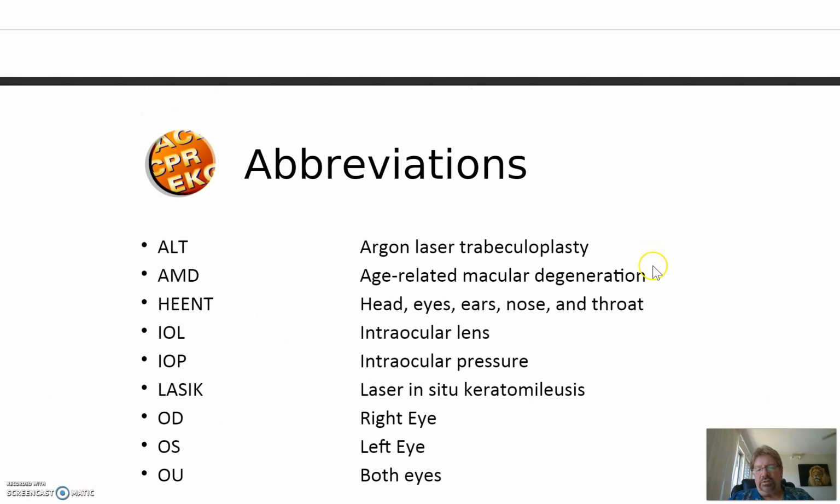Okay, now, some of these abbreviations, guys, are going to be things that you don't know. I don't know them, I didn't see them used in context because they're specific to the field of ophthalmology, okay? However, you're going to have to take a test. So here's that argon laser trabeculoplasty, age-related macular degeneration. This is quite common. I wouldn't have known that. This, I do know. This is, during physical exam, is often commented on. Head, ears, eyes, nose, and throat.